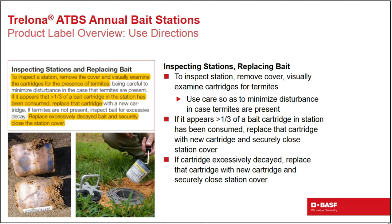But we're finding these stations will last multiple years, and we're suggesting, at this point in the data we're seeing, that over about a 5-year time frame, you're probably going to be replacing most, if not all of them. But hey, 5 years looking pretty good for many of these cartridges. Next slide, please.